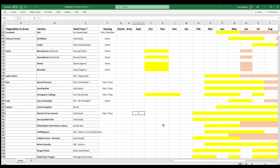And we also sowed the Marvel of Four Seasons, which actually I planted out yesterday. So what I should do here is, on this date or yesterday, I already haven't put when they're germinated, but I planted out the 11th of October, which is 35 days from sowing. I should put a germination in there. I'll look back and put that in as well.